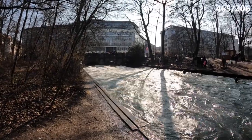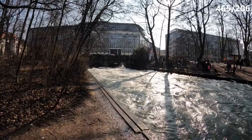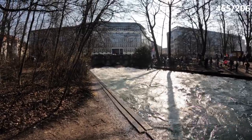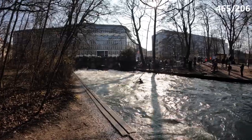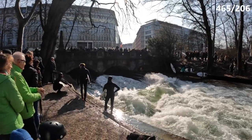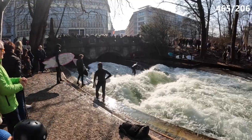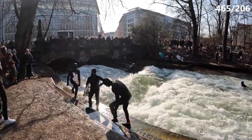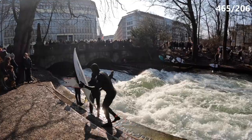There is one cool feature here in Munich, in the park. The canal or river coming underneath this bridge here is creating an artificial wave. So there's guys coming here and trying to surf the waves, which is pretty much, I think, unique for surfing in the city. This one's pretty good.